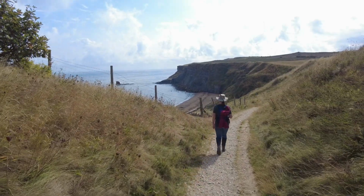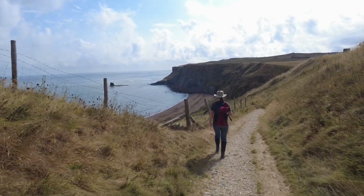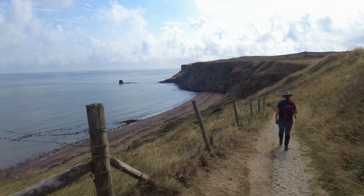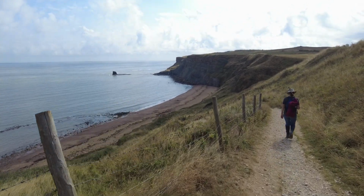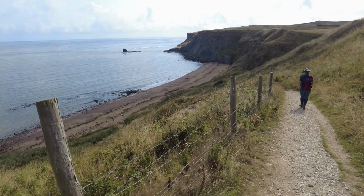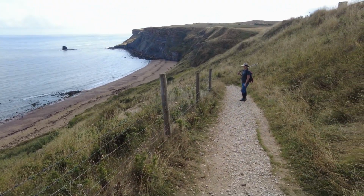So the tide is going out, it's been going out for about an hour and a half, and once we get round there, there's some areas we know which usually are productive with plant remains. It's all lower and middle Jurassic stuff, so once we get down there and get round there, I'll let you know if we find anything. Here we go.